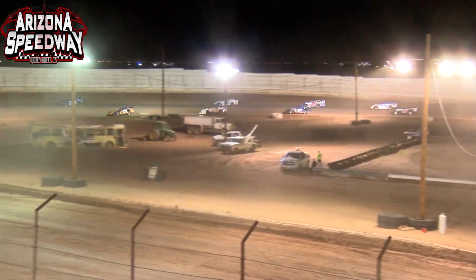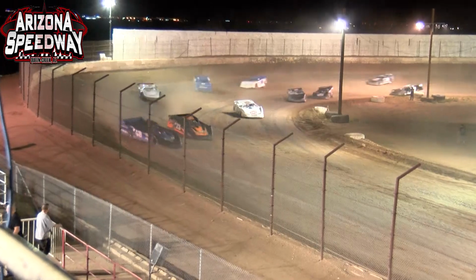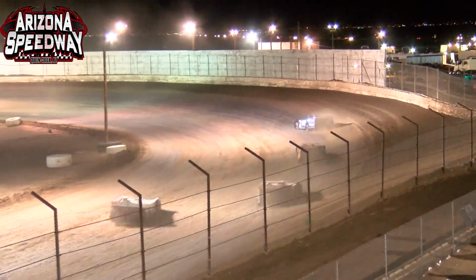It's Bud Grossenbacher going to look to the top side of the racetrack, see if he can work around the number 23 machine of Brad Williams. Cornell and Parker side by side before giving the top spot to Parker, though. He'll lead him into turn number 1.